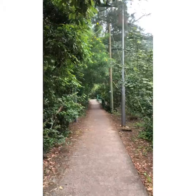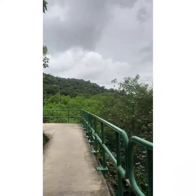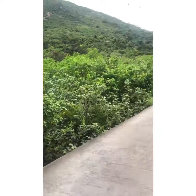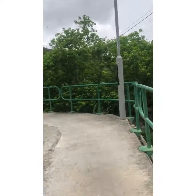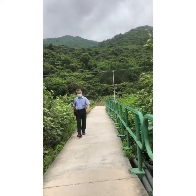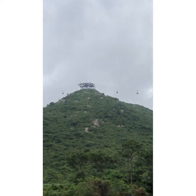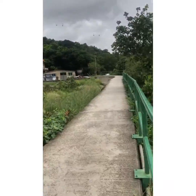Ngong Ping 360 village is very exciting, guys. I love nature. I love hiking. I will miss this place. So here we go. We're almost there. We are passing through this small path. That is the cable car. We're gonna walk through that.